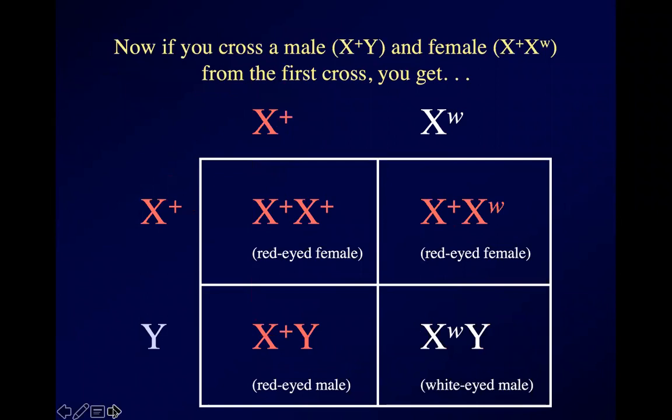But if you take 2 of those and cross them, here's what you get. 1/4 of the offspring get an X with a wild type red allele from mom, and an X with the red-eyed allele from dad. And they are homozygous. They will be normal red-eyed females. A quarter of the offspring will get X with the normal allele from dad and X with the white-eyed allele from mom. And they will be red-eyed females because red eyes are dominant to white eyes. A quarter of the offspring get the wild-type X chromosome from mom and a Y from dad.